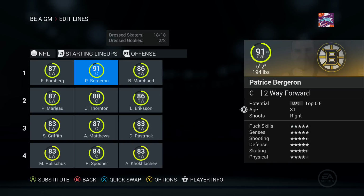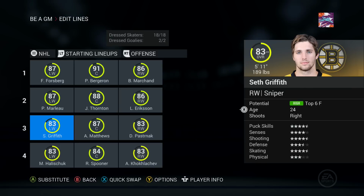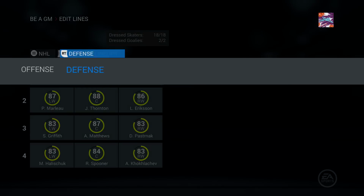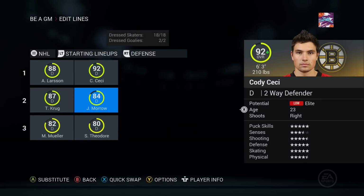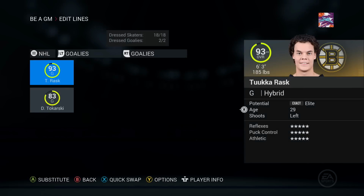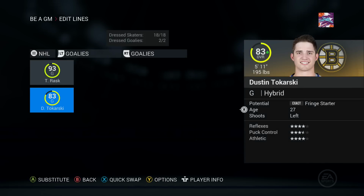Forward group here, guys, you have Forsberg, Bergeron, Marchand still, Erickson, Thornton, and Marleau. Young gun line here of Griffith, Matthews, and Pasternak. Koklachev, Spooner, Halishchuk on the fourth line. Defense there, Larson, Ceci, Morrow, Krug, Mueller, Theodore, so pretty solid. And then in goal, of course, we still have Rask and Tokarski. So pretty happy with this group. Hopefully we can make that playoff push and then have a nice run at the Cup.